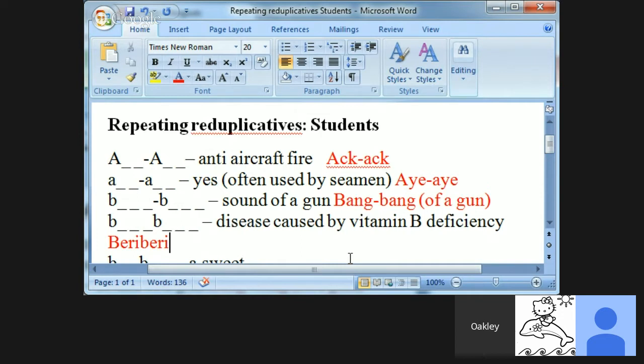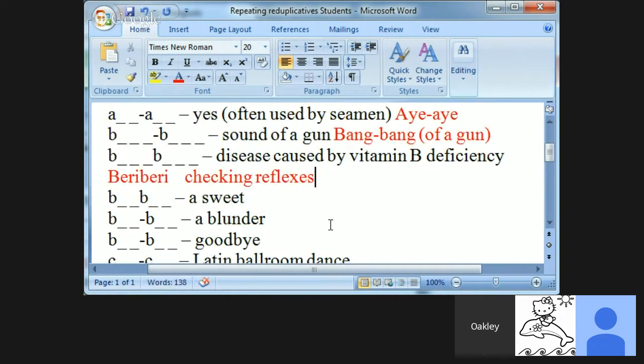The doctor has a small hammer and hits just under the knee. If you are healthy, you have a reaction, and the leg jumps up. Okay. I thought they were just checking your reflexes. But maybe that's one of the symptoms. Reflexes. Okay, that's interesting. I had no idea.